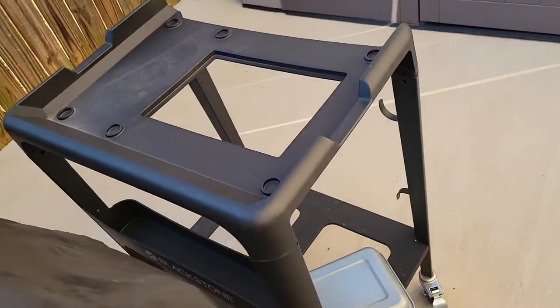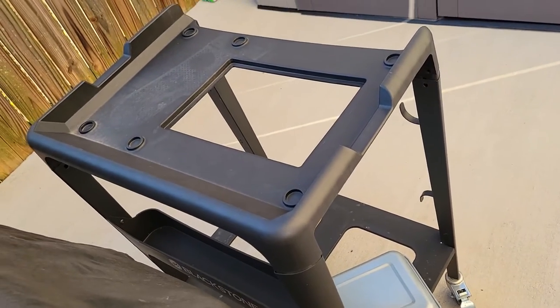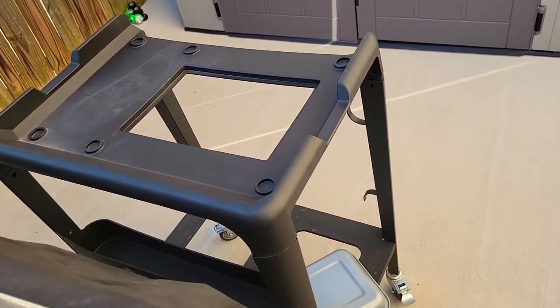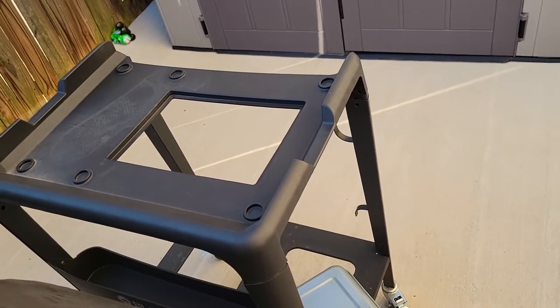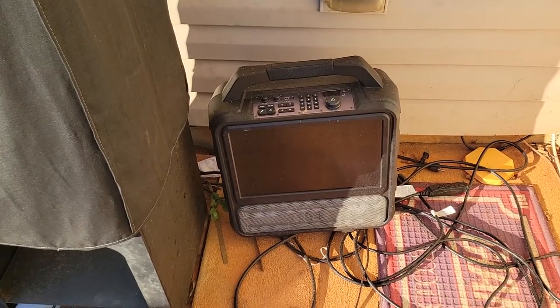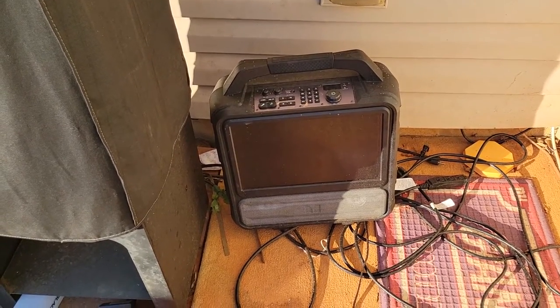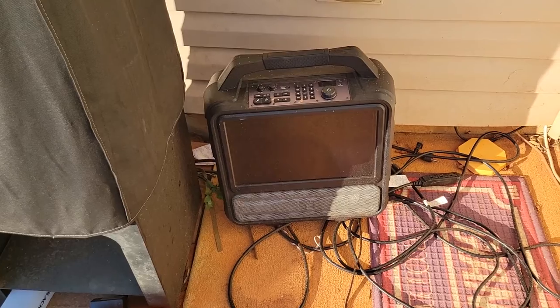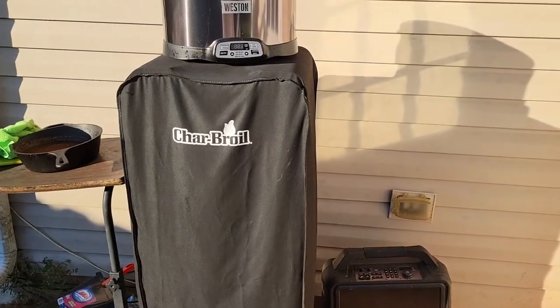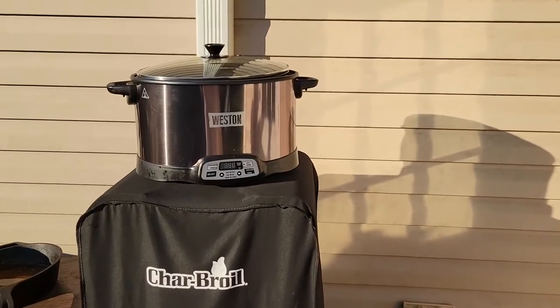Oh, and by the way, this stand came with my 22-inch griddle that I have inside that I use for stovetop use. I just keep this out here to put stuff on. Like this portable TV. And I have a Fire Stick hooked up to it so I can watch DirecTV, etc. Now this is my smoker with my indoor smoker on top of it.